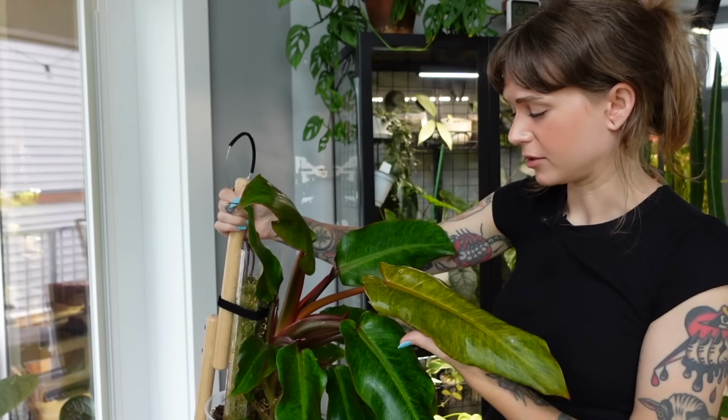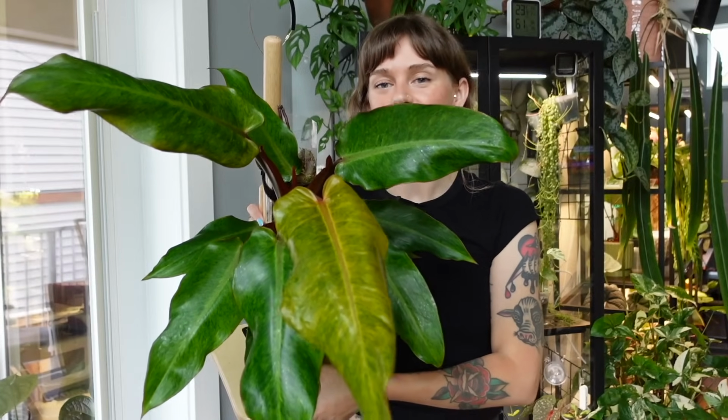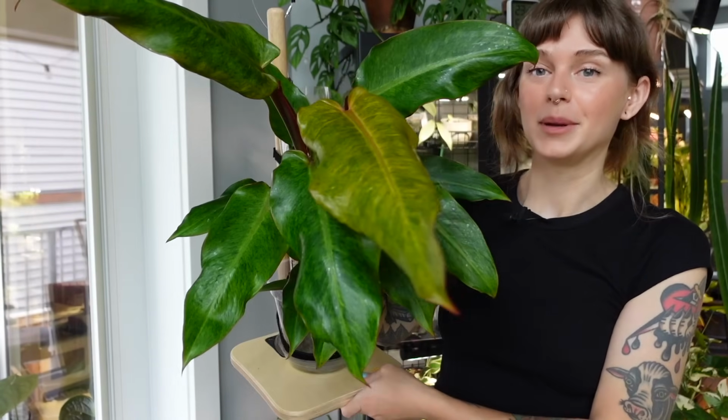I've just been really happy with this one and really impressed with how well it's been tolerating a bit of a neglectful growing season because of me. So I need to focus on providing this plant better care, but I am really happy that she's still been doing well and has given me such a beautiful big new leaf.